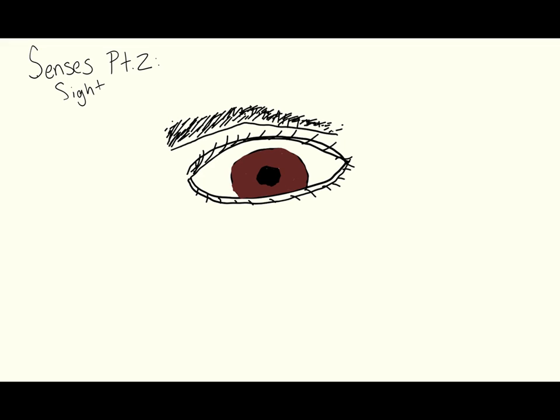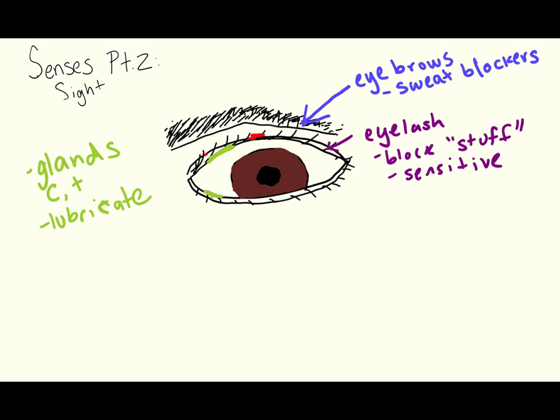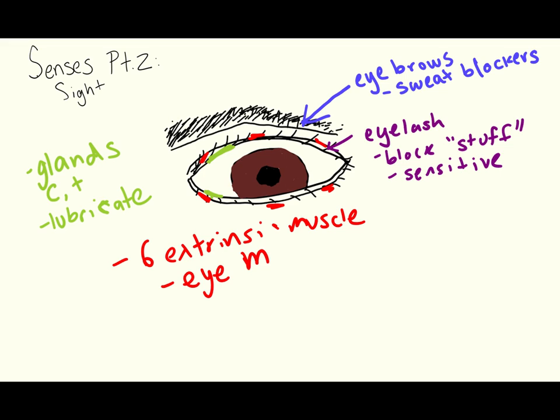And then the last external structure is going to be your extrinsic muscles. You can't see them, they're on the inside of your eye socket, but you have 6 extrinsic muscles, and their job, just like any other muscle, is to move your eyeball. This is what allows you to move your eyes up or down or to the side so that you can see all around you.